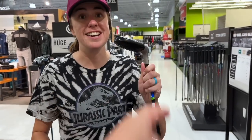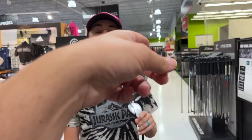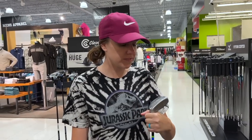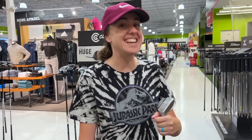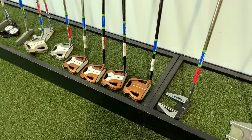I'm definitely getting that. Yeah, definitely getting that. 16 degree, that thing's gonna be a rocket launcher. Yeah. I had a 16 degree of the TaylorMade Rescue TP. That thing, a little bit too much club for me. We'll see if we can hit the non-TP one. Yeah. No real deals on the irons and not a ton of putters to choose from.